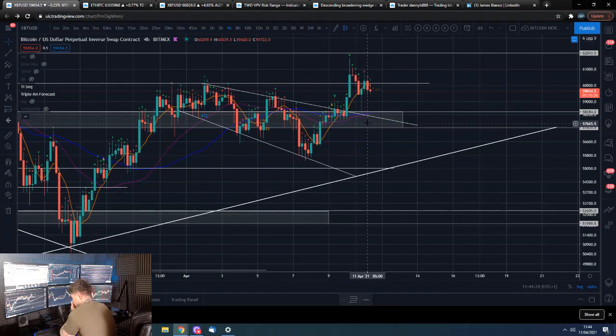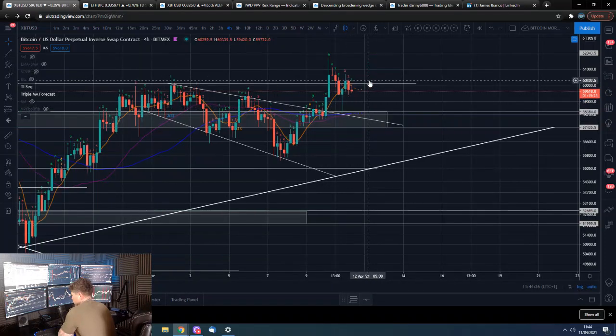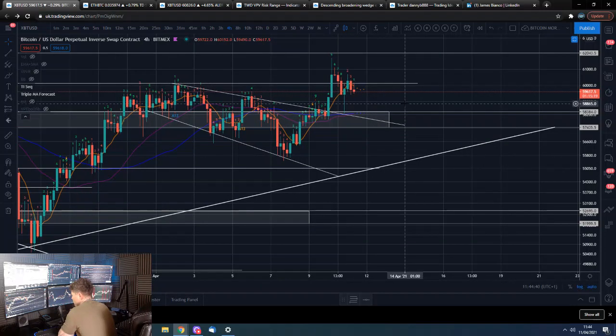tapped pretty much to the dot our downward sloping trend line as a back test, and also this old support level here, and then bounced back up to try and take back out this horizontal. So at the moment we are basically ranging within this area.